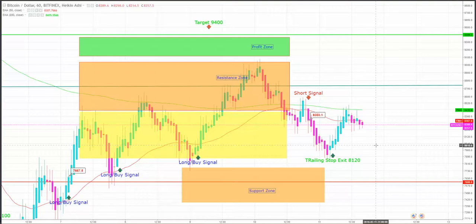So let me show you Bitcoin. I use the hourly chart for our short-term trades. And so our hourly charts have been doing okay. We took a couple of long signals here, here, here. We recently took a short signal here. We're thinking about taking a short signal down over here.